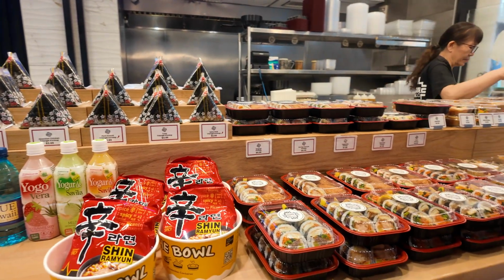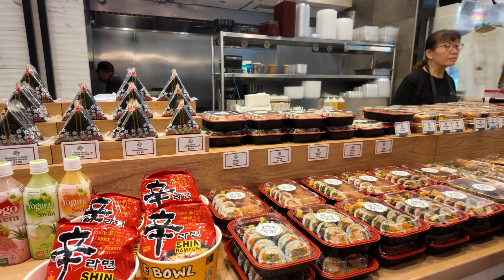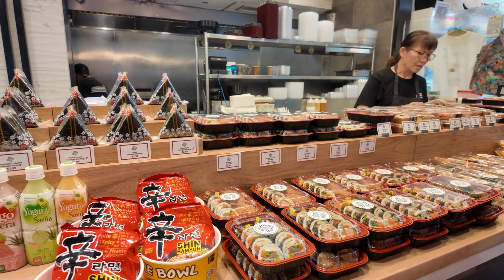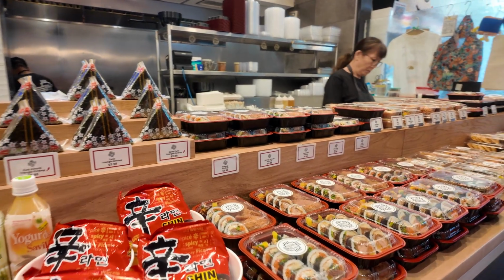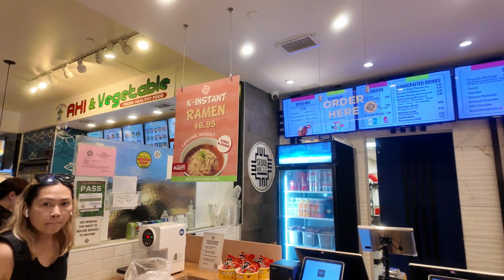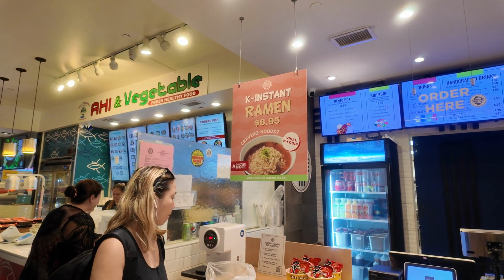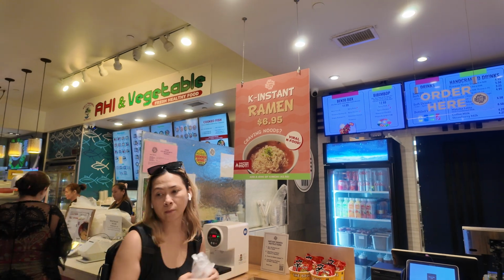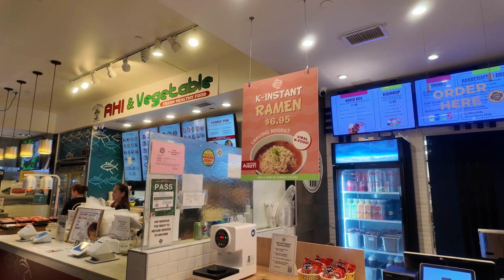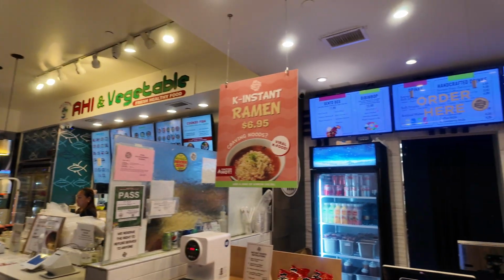You could also get a slice of Korean sushi kimbap, $8.99 for the shrimp tempura, or bulgogi, vegetable for $7.98. They have a lot of different varieties, really good for lunch options. And if you wanted to, you could also get something made to order. They have bibimbap for $12.99. You could upgrade it for $1.50 with the Wagyu bulgogi. If not, it comes with chicken, spicy chicken or spicy pork, a bento box for $11.99.